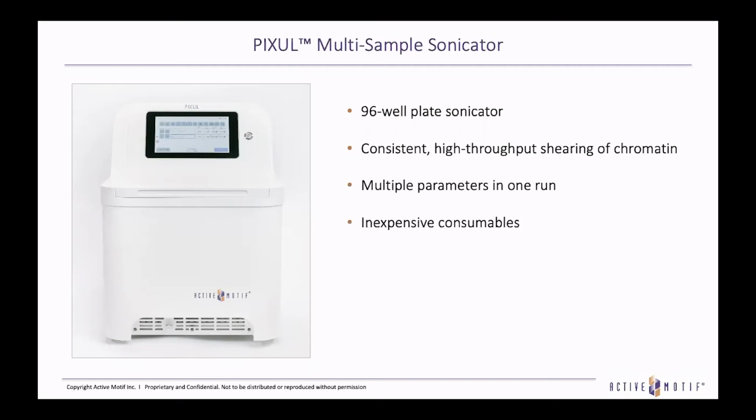It's very inexpensive consumables. These work with traditional U-bottom 96-well plates that are often found in most standard laboratories. So we're really excited that you don't need 100 samples to justify running PIXUL because it's inexpensive to run, but you can run 100 samples if you have that volume, which we think is a really nice option. And this allows for the sonication of clinically relevant numbers of samples all at one time.